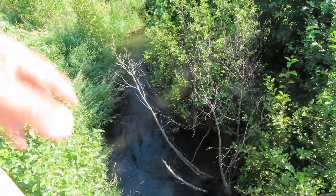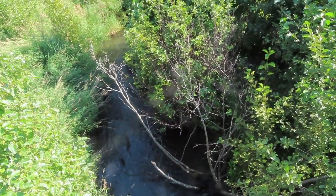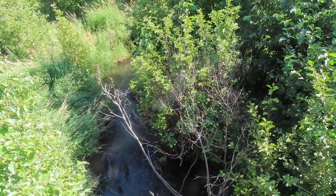Yep. They need to cut some of this grass and trim some of the trees so we can see it better. It's all about us. Yes.